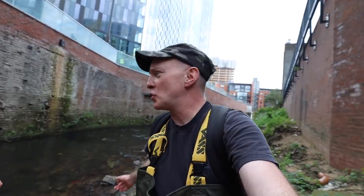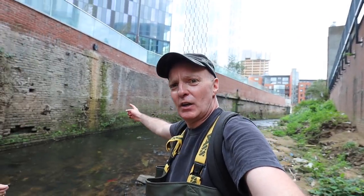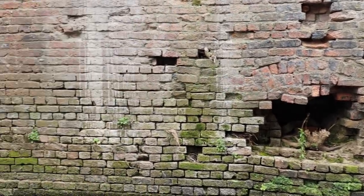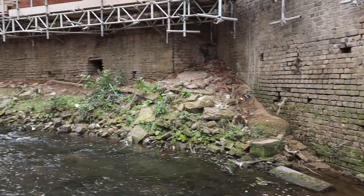So don't you remember, as we just come round from Knott Mill down there, this old wall here is the base of what was Knott Mill Ironworks. I think we researched that on River Medlock episode 10, I'm not sure. But you'll see all the old arches in the wall and all the bricks missing.